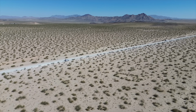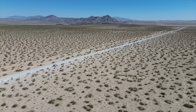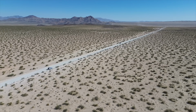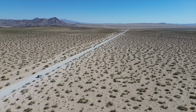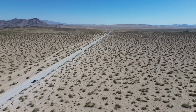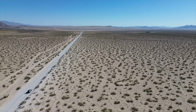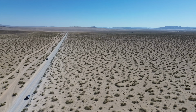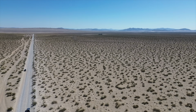What I really like about King Clone is its story of survival. The Mojave Desert is one of the harshest environments on the planet. Brutal heat, little rainfall, and wild temperature swings. And yet, this ancient plant has outlasted entire civilizations. It's a reminder that resilience isn't always loud and dramatic. Sometimes it's quiet persistence over thousands of years.